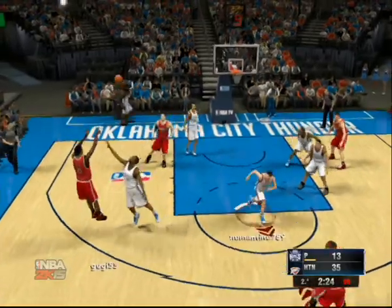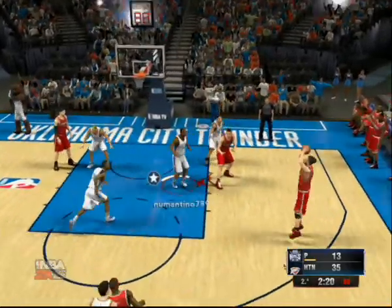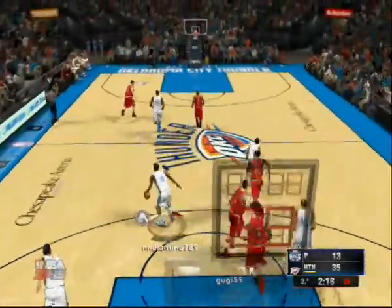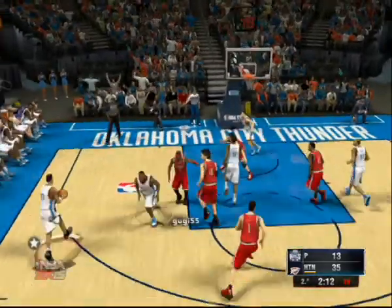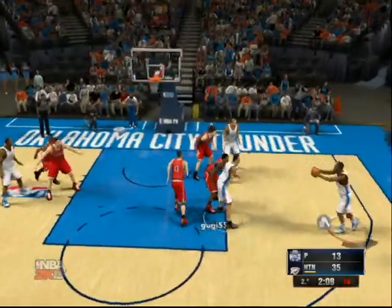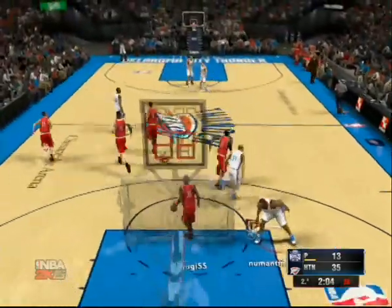Back to Wilkins. Trying his luck deep. They get it back. Second chance shot. And that one comes up a bit short. Oh, that's a frustrating one there. Easy look at the hoop. Jefferson dishes to Pippen. Out to DeRozan. DeRozan can't get that one to fall.